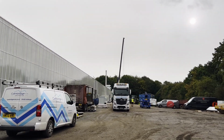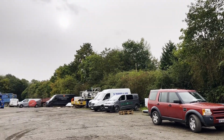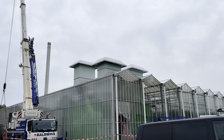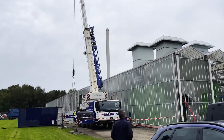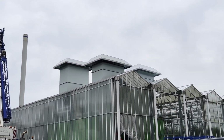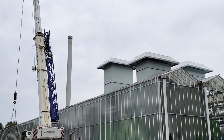Chimney. Are they putting all them fan things on the vents on the top? So we've got one on, and they're going to lift another one on. It's just going to be the same, I think, as the 2 that were already there, and then there's going to be another chimney going up in a little bit.